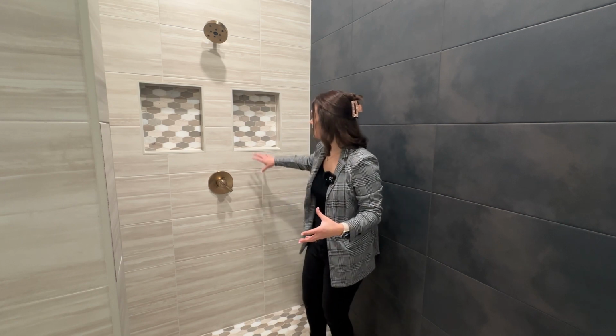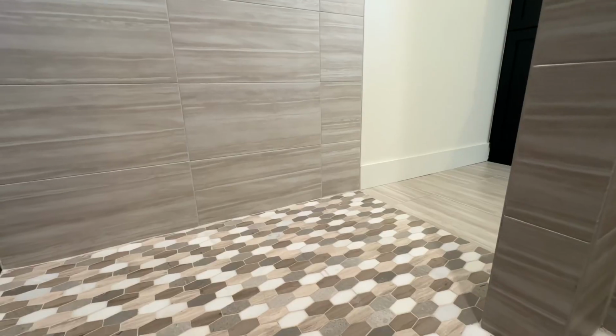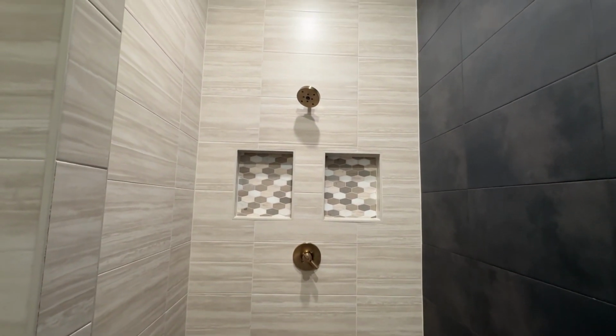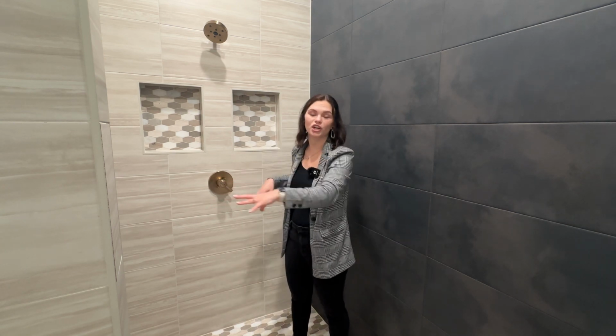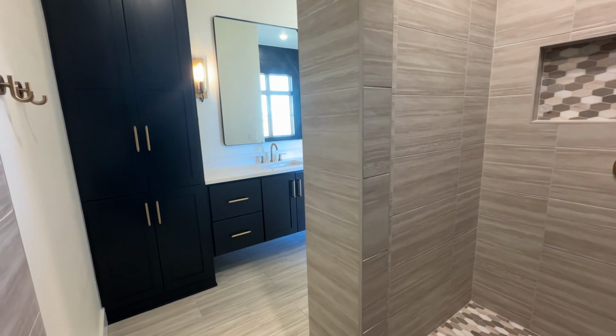You've got these insets here with this tile that we don't really see throughout the rest of the house, so it's unique to the master. You've got this dark tile that we kind of started to see throughout some of the house, but a really big, nice walk-in shower that's also got plenty of space before you get back into the bathroom. So I don't imagine there would be as much maybe wind that comes through just because it's kind of tucked away.